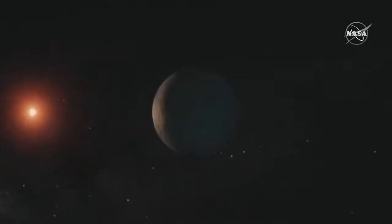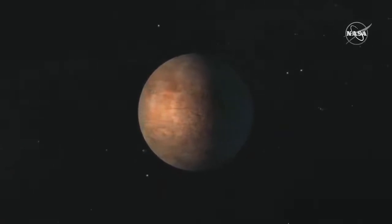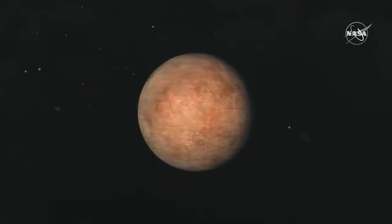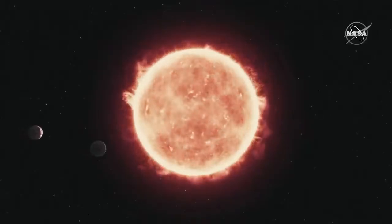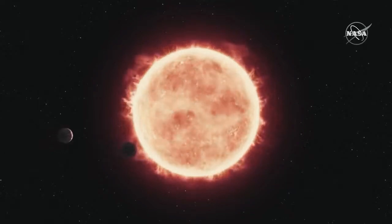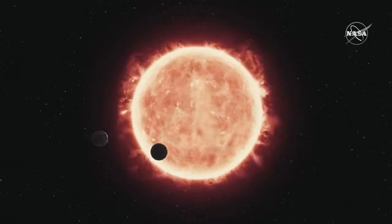The way that we find exoplanets is by watching planets transit in front of their sun. They block out a little bit of the starlight, basically a tiny little solar eclipse as these planets move in front. And as the planets move in front with the James Webb Space Telescope, we should also have the opportunity to watch the background starlight of their parent star shine through their atmospheres.